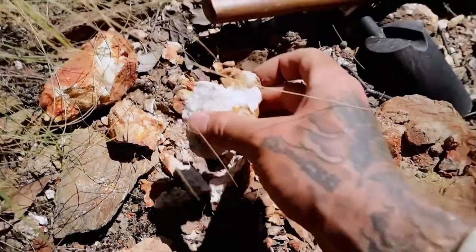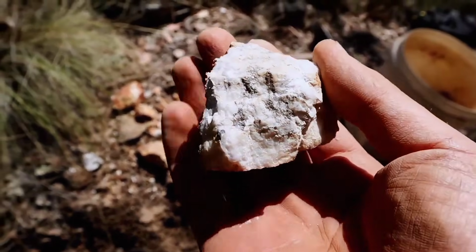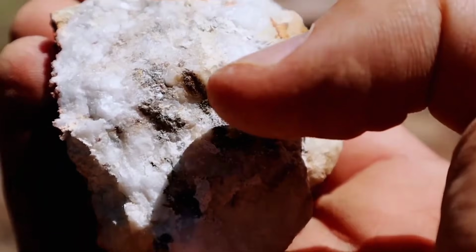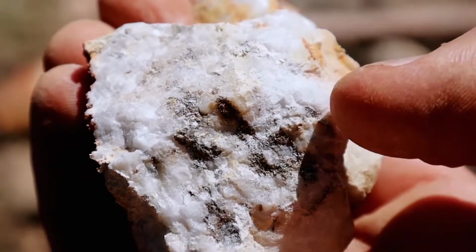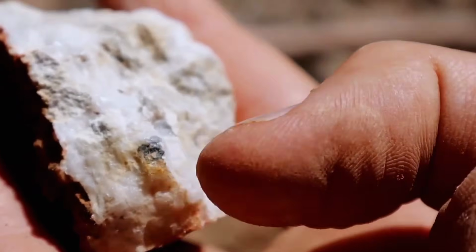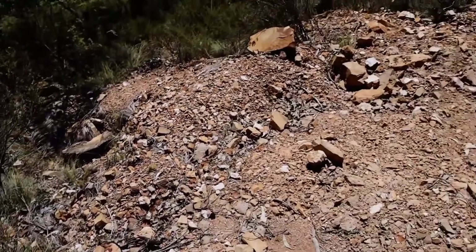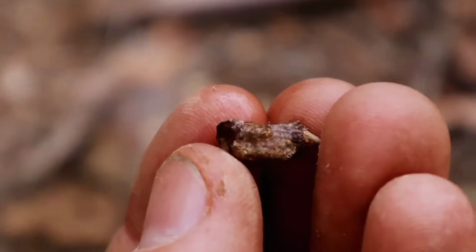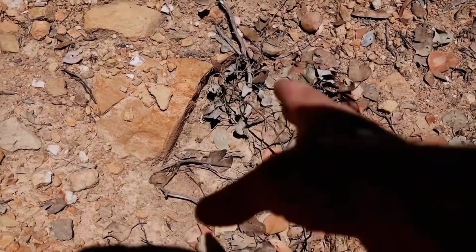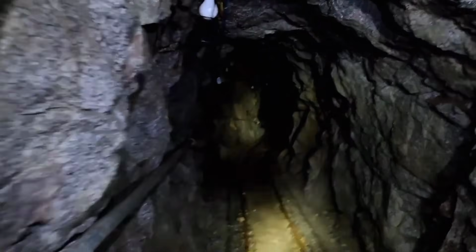Long before gold becomes a bar in a vault or a hedge in an investment portfolio, it exists locked inside stone, compressed, fractured, and hidden by forces that operate far beyond human timescales. And those who understand this process don't just find gold. They understand value before it becomes visible. This story does not begin at the surface.